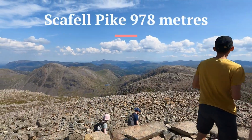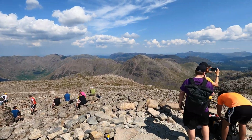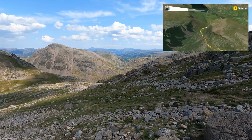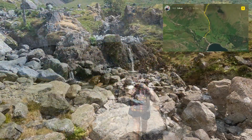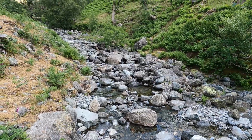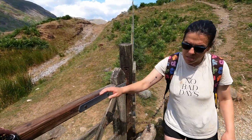We were soon at the top in just over 2 hours, 978 metres. Spectacular 360-degree views again, really lovely clear view. We just had a quick drink, took a few photos, and then we were on our way back down the mountain. No bad days.